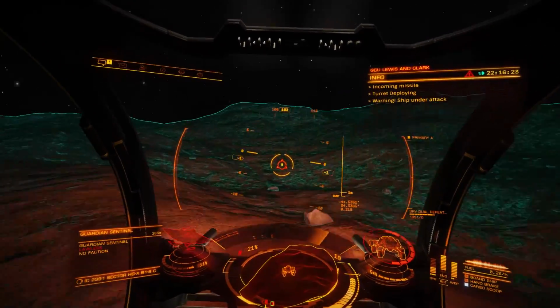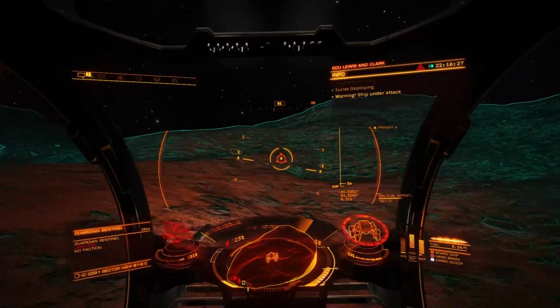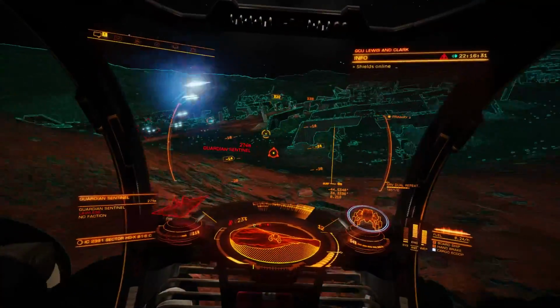Jingles, look at the heads up display. It's quite clearly indicated by the green marker. I don't have time to look at the heads up display. I'm busy panicking here.